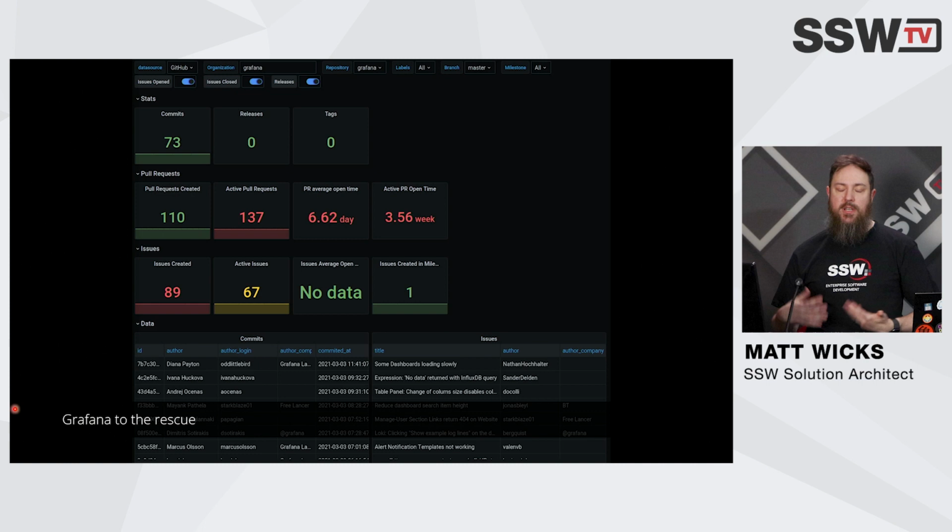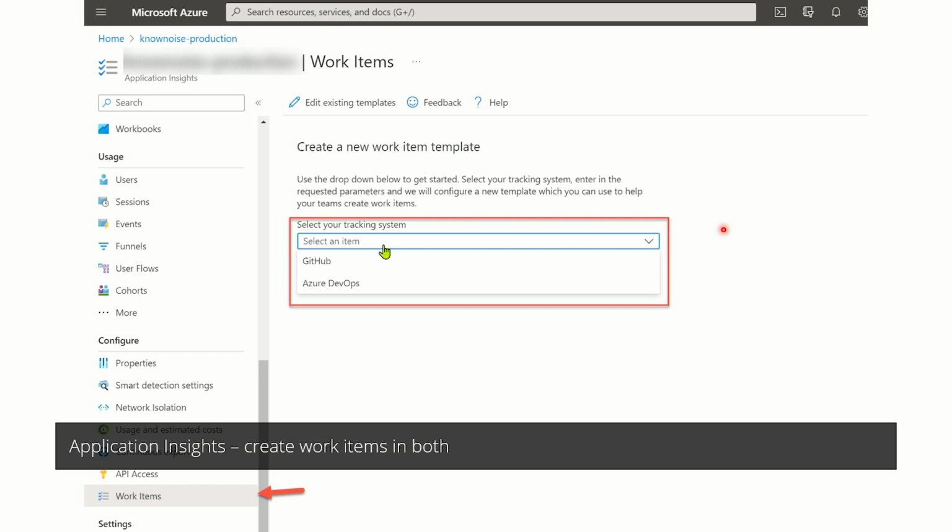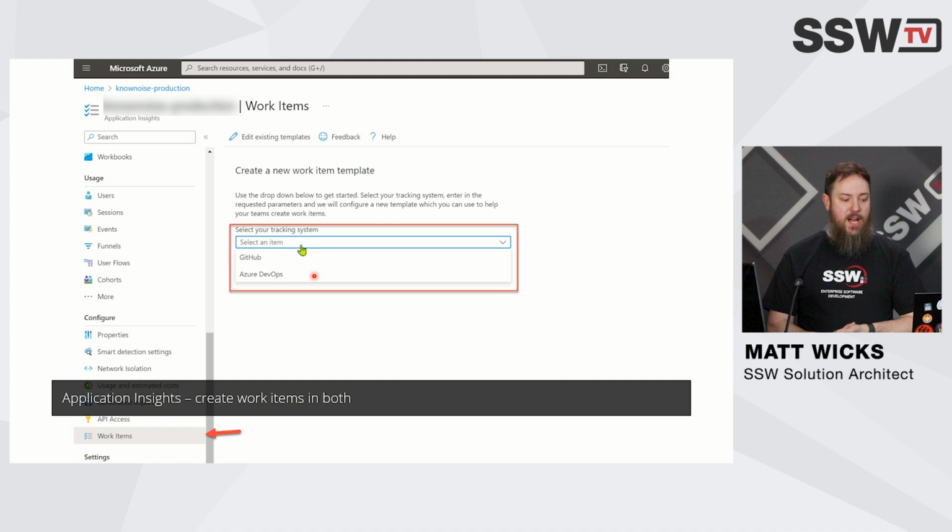If you are on Azure and using Application Insights, it's a level playing field. So you can go into App Insights. Down here, there's a little Work Items tab, and you can add work items for GitHub and Azure DevOps from here. There are templates that you fill in, and it'll either create an issue in GitHub Issues, or it'll create a work item in your backlog. That's super cool. And it's great that this is a level playing field, and it's been like that for, I don't know how long, quite a long time.